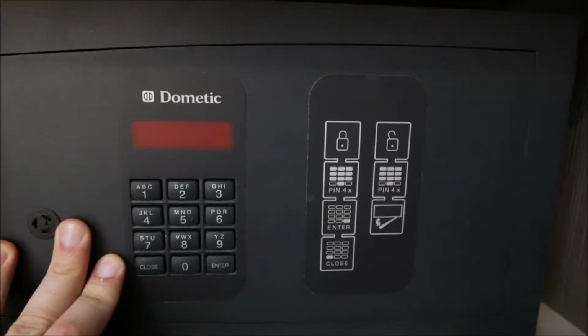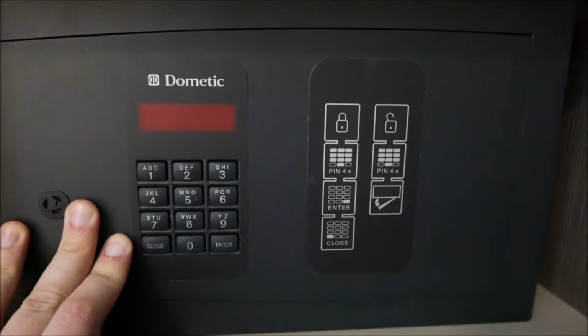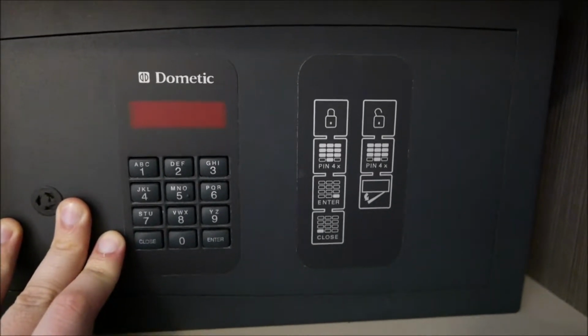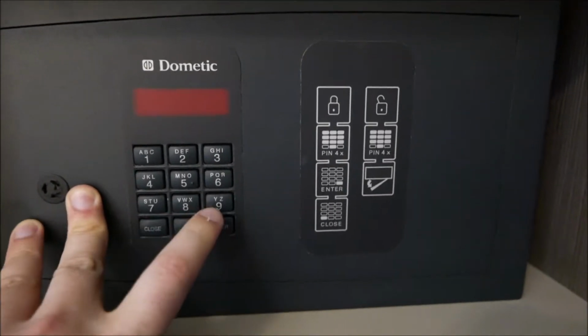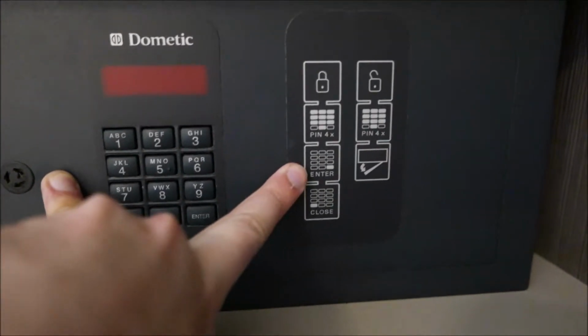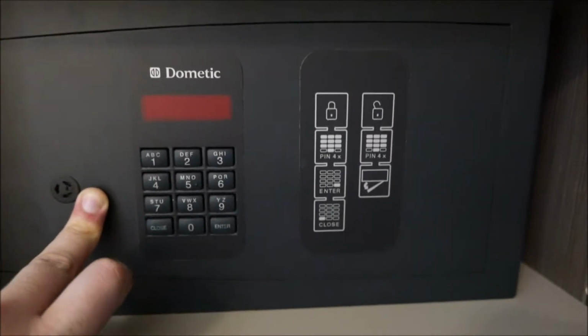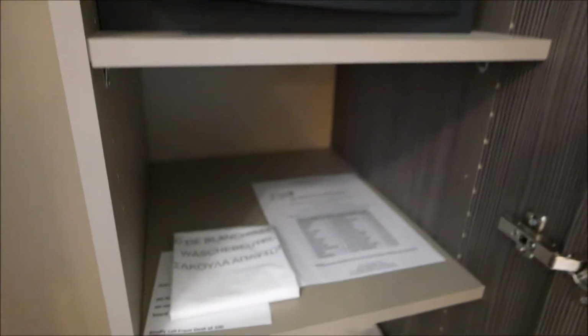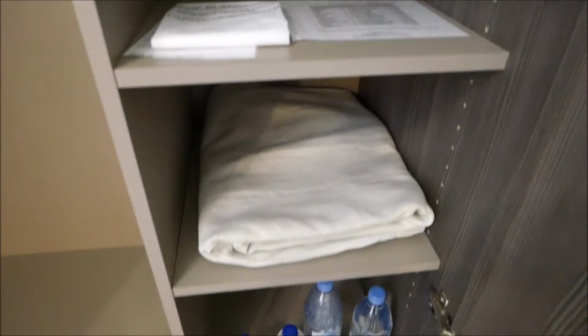And there's yet another wrinkle, as there always seems to be in Greece with the operation of these. They just aren't extremely consistent. On this one, you have to enter a 4-digit PIN and then press enter before you press close. So, kind of confusing. And a laundry bag, good, because I needed one of those.